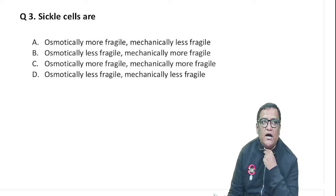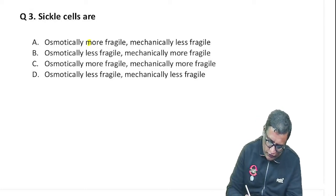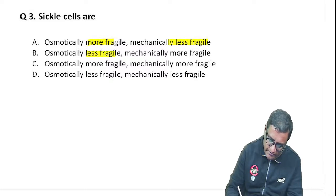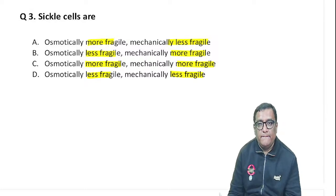Sickle cells are. So what about sickle cells here? Sickle cells are osmotically more fragile, mechanically less fragile. Osmotically less fragile, mechanically more fragile. Osmotically more fragile, mechanically more fragile. Osmotically less fragile, mechanically less fragile.